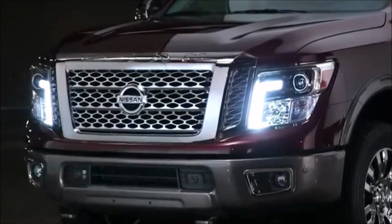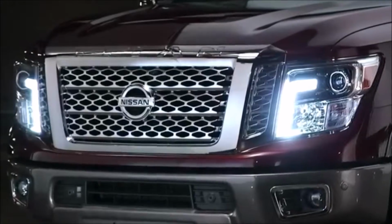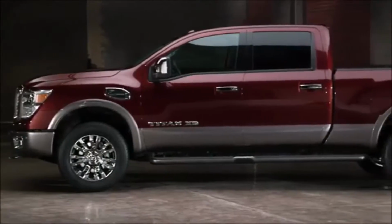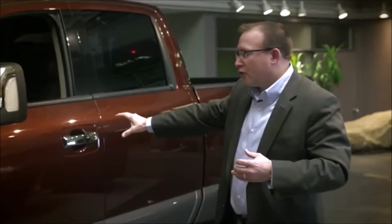have projector LED and a signature LED, which is key for the Canadian market that they came to us. That the signature on the headlamp is actually a daytime running lamp. So the character of the vehicle will stay even with the daytime running lamps running on the vehicle. As we move across the side view of this Titan in front of us, and this is our new Platinum Reserve Titan, you'll see the two-tone paint. This is new for Nissan to apply a two-tone paint.